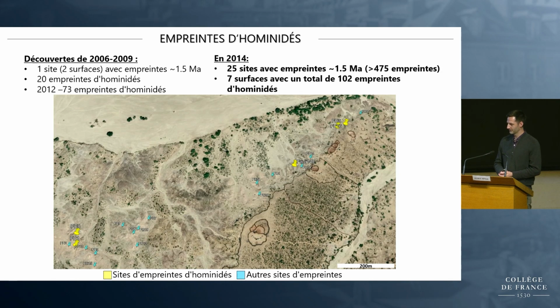Within just 2 field seasons, we quickly found that these kinds of sites were all over the place here. On this image, sites with hominin footprints are designated by the yellow pins, and sites with just the footprints of other animals are designated by the blue pins. So by 2014, we had found 25 different sites that together preserved more than 475 fossil footprints. Among these were 7 surfaces that preserved a total of over 100 fossil hominin footprints.